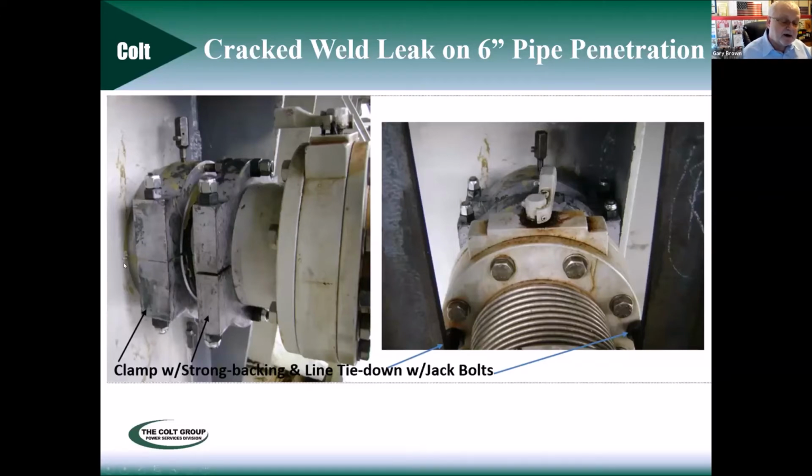I think it's either fiberglass packing or, what am I thinking of? Teflon packing that's in there. And then this closes on the pipe. But this particular device here is called a friction strongback, where it doesn't close all the way on the line. You just tighten it up so you can jack bolt at 12 and 6 to clamp forward.